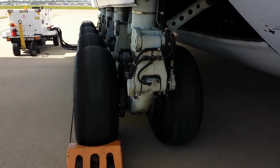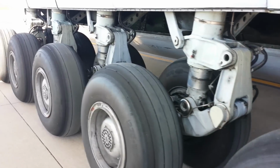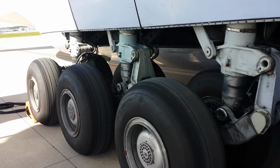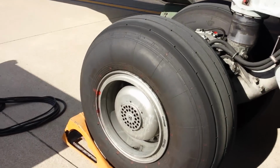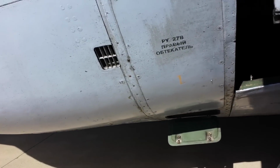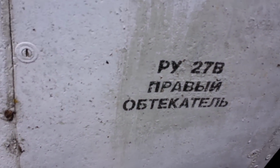But here you go. Look at the landing gear system on this thing. We're talking lots and lots and lots of landing gear. There's chock systems back here. It's inside there a little bit. There's the landing gear bay. Again, I tell you, it's all in Russian. See? I don't know what that means.